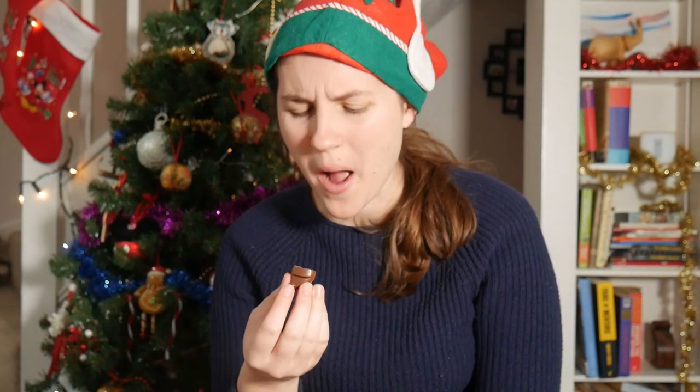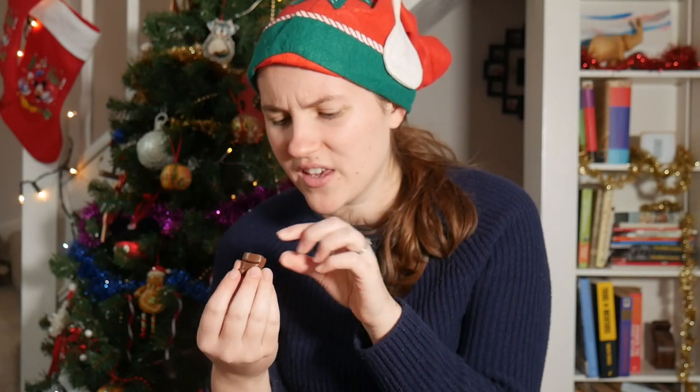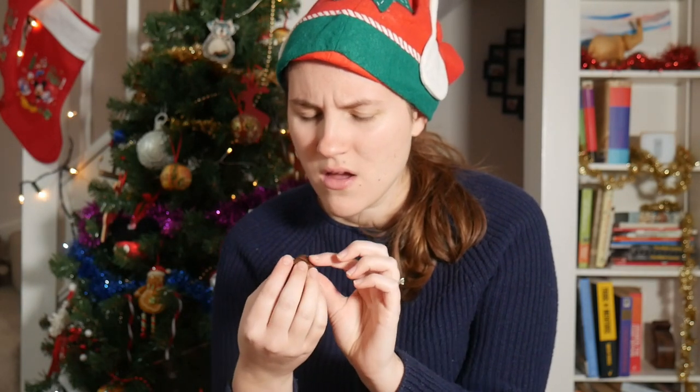I feel betrayed. I really went into this thinking I was gonna eat a Kit Kat, but it's basically just chocolate. It's like the chocolate of a Kit Kat. There's maybe a tiny bit of like the Kit Kat rice filling, but it's mostly just Kit Kat chocolate, which isn't even like why you eat a Kit Kat. There's no Kit Kat like crunch. Thumbs down on the Kit Kat Santas. Not impressed. What should we do next?